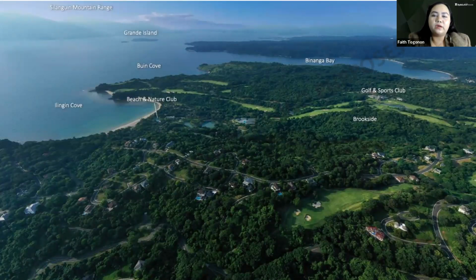So this one, as you can see, we have existing coves already. Currently, the Beach and Nature Club is located in Ilinian Cove. Then we have a new cove, which is the Buin Cove. And on the rightmost side, we have another bay, which is the Binanga Bay, which I think is not yet launched. For you to enjoy the place, there are various activities you can enjoy under the Beach and Nature Club.